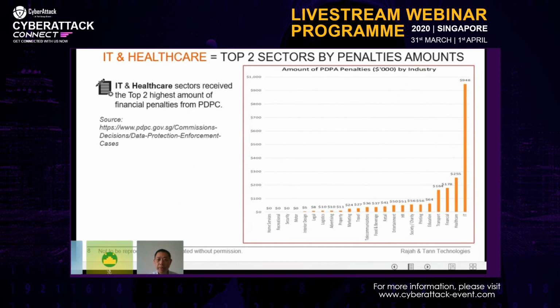My apologies. And of course, the next is healthcare. Again, the majority comes from the SingHealth fine. But what's interesting is the financial and the transport sectors. In terms of the amount of penalty fines, they actually rank between the 3rd and 4th place.